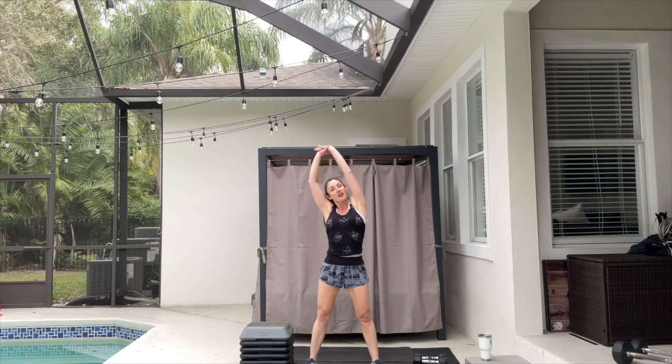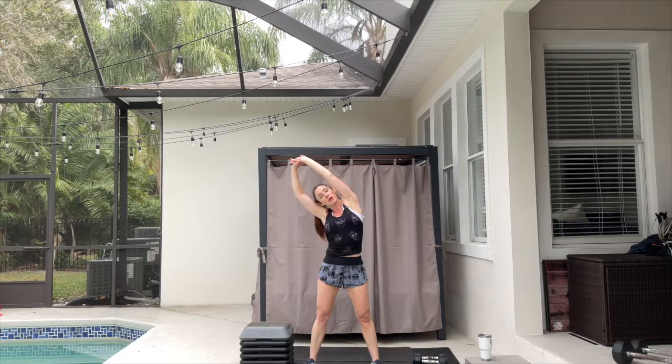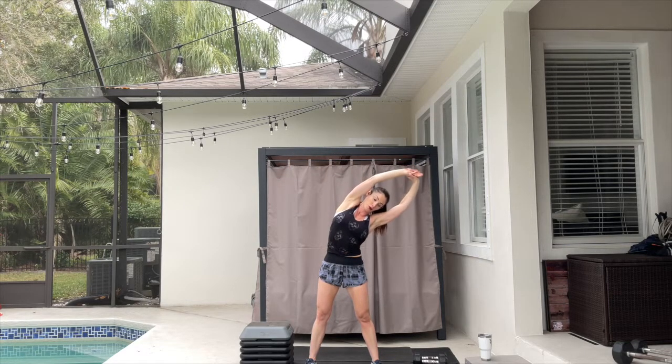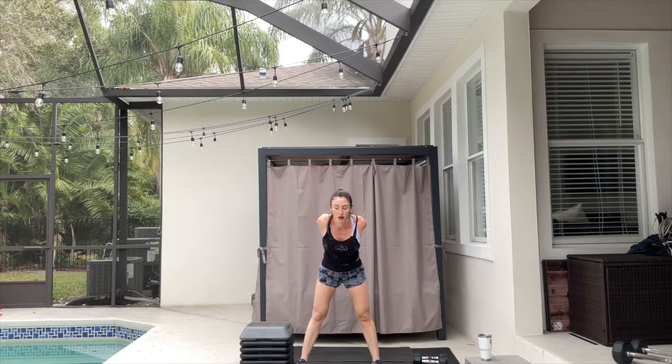If you need to pause me, you can, but we're going to go right into the stretch, taking your right arm over the top. Left arm. All right, let's take our elbows in between our knees, letting our weight shift right and left. All right, arms behind the back. This is a quick stretch. If you need a longer stretch, we have videos posted for you.